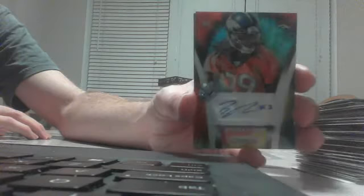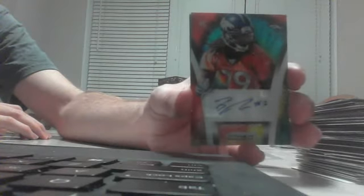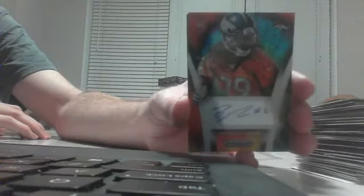Carlos Hyde, rookie, and we have a tie-dye refractor autograph for Bradley Roby of the Denver Broncos. And that is going to be number 24 out of 25. So how about that for Denver? Bradley Roby, tie-dye refractor autograph. So that's two tie-dyes in the same box. One autographed, one base. Very sick last two boxes here. So Denver, it's a really nice low-numbered autograph. Bradley Roby. I think he was their first rounder, too.